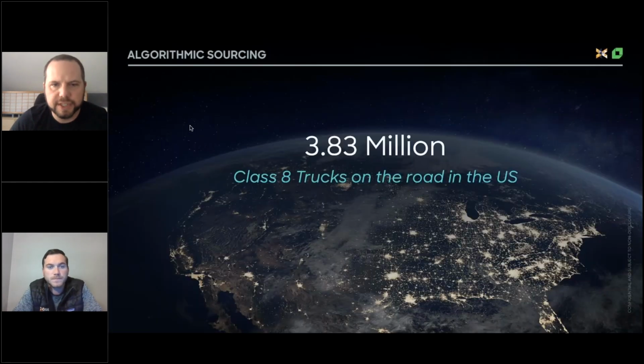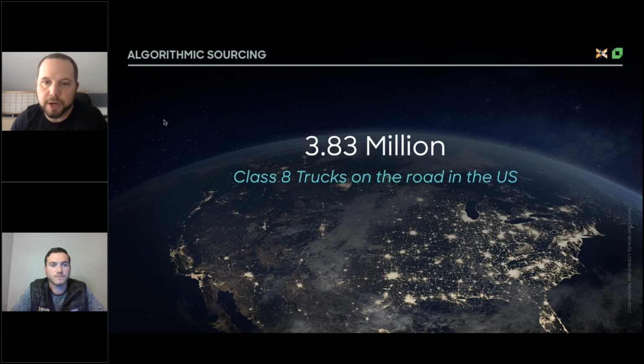Yeah, there's 4 million trucks out there basically in the U.S. So there's no carrier sales team that is contacting them all, and there's no carrier sales team that is really optimizing which trucks to call without some automation. And that is a piece that Loadsmart is well ahead on.